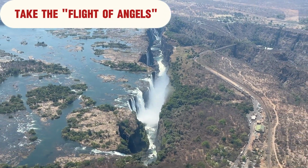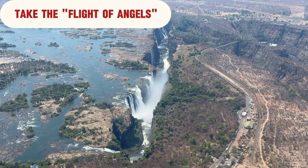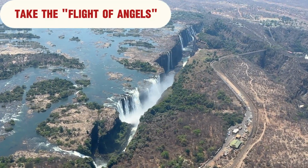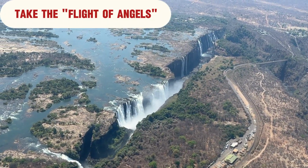As you return to the helipad, your pilot will fly over the Zambezi National Park, where you can catch glimpses of the elephants, crocodiles, hippos, giraffes, or any of the other number of creatures that call the park home.